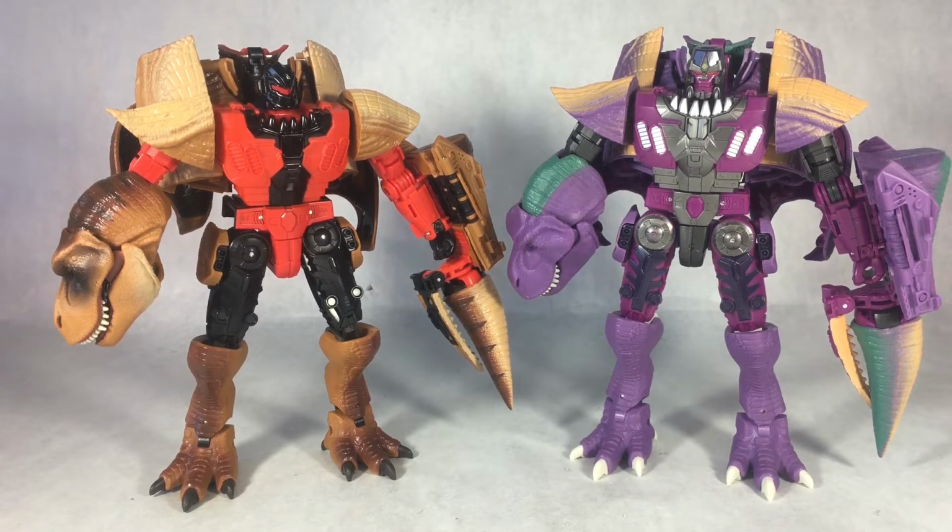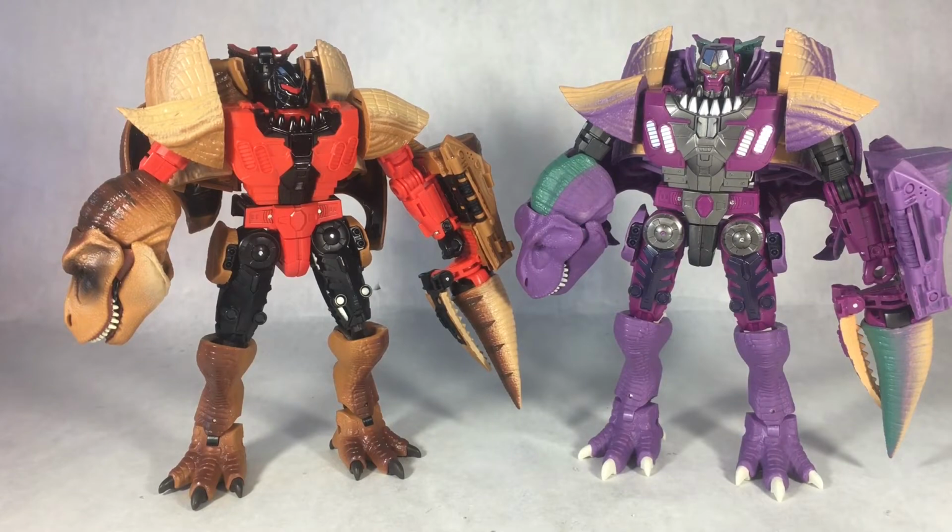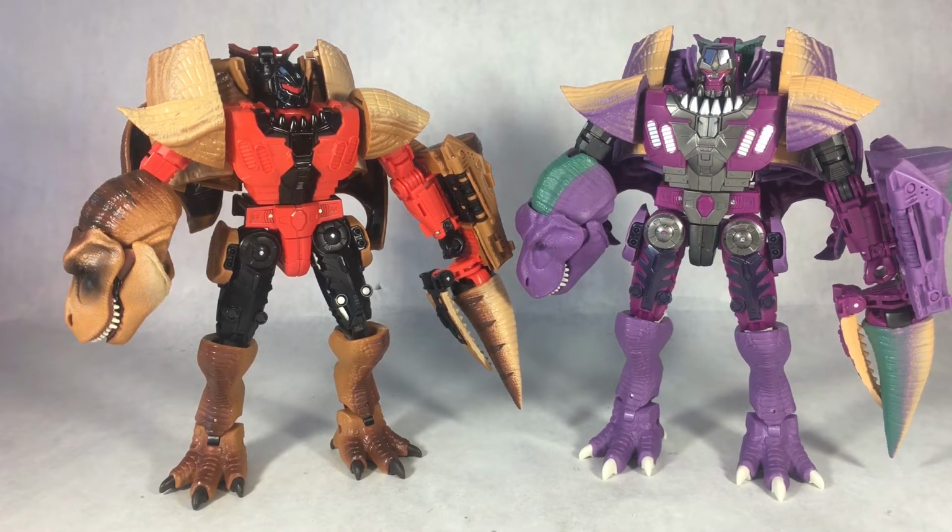In the robot mode, she makes up for it in the beast mode, so it does make these two pretty well balanced and even with each other.